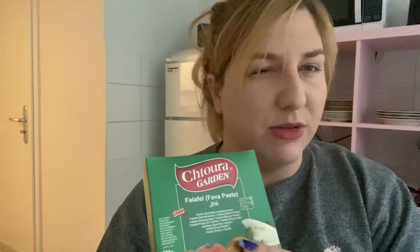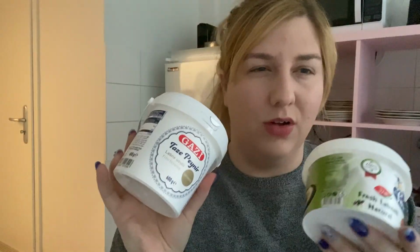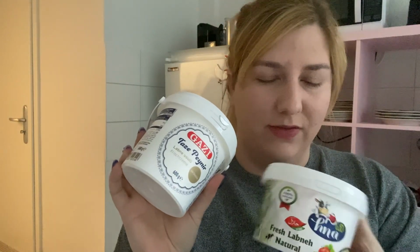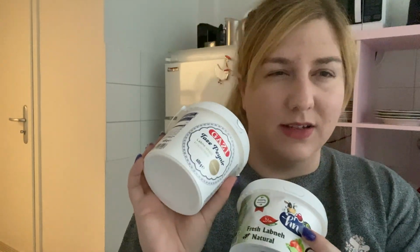I've never tried these ones before. Usually I get the pre-made ones, but these ones you just shape into falafel. Two different kinds of lebna, which is kind of like a very thick yogurt, and really good with everything. We're gonna mix this with lemon and garlic, I believe. Planning to get this, but Sharif saw and he wanted to try it.